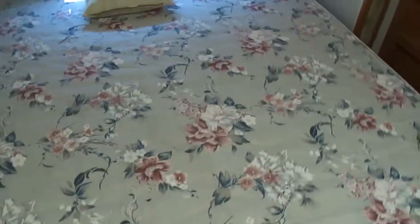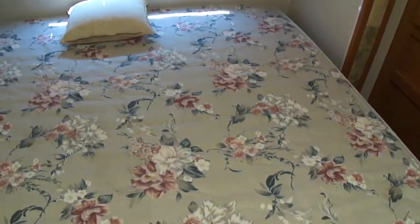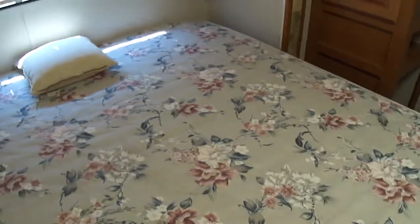We'll leave this mattress. No stains, air's ice cold. Back here, we just turned it on. You have storage under here. Look at the storage. Look how clean that is.